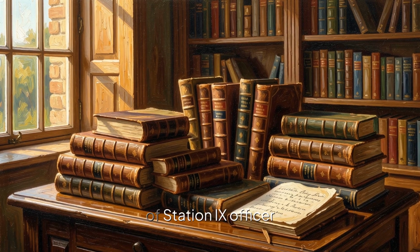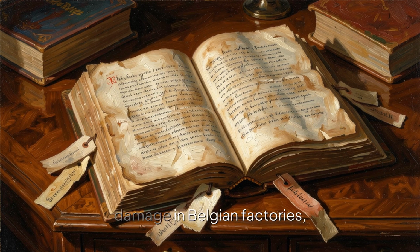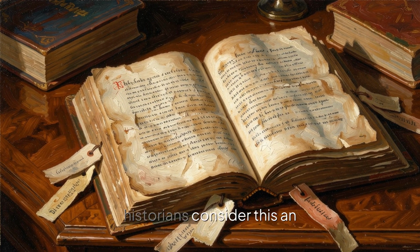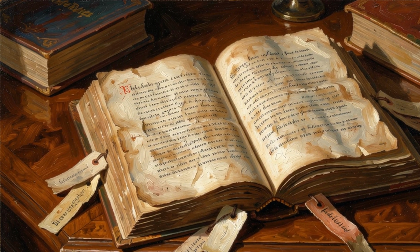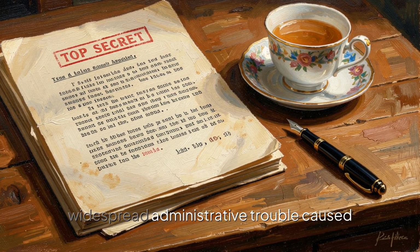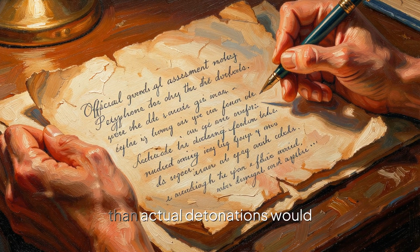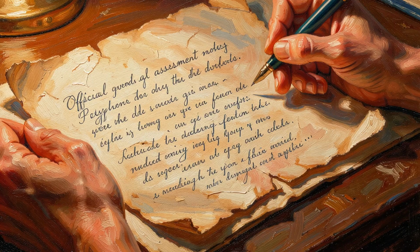Although a biography of Station IX officer J. Elder Wills claimed 9 boilers suffered damage in Belgian factories, historians consider this an unconfirmed myth. The British SOE ultimately concluded that the widespread administrative trouble caused to the enemy was a much greater success than actual detonations would have been.